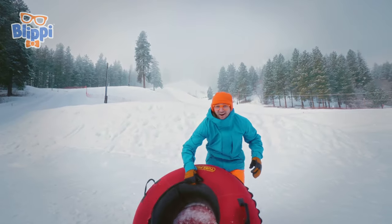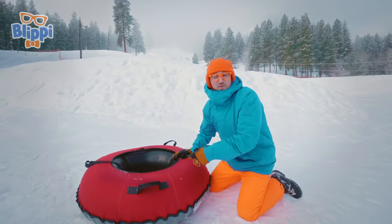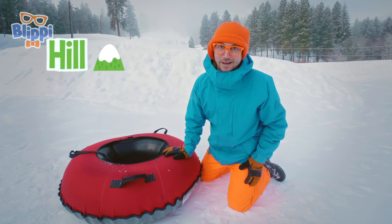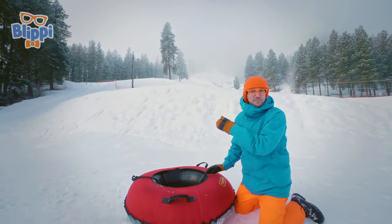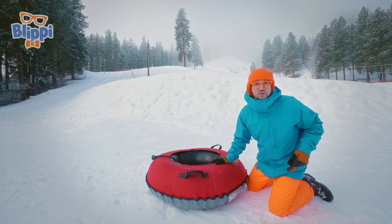Whoa, that was so much fun. Whoa, did you see what I just did? Yeah, I rode this inner tube down that hill, but that hill wasn't that big. But hey, here we have a bigger hill and we have a machine to tow you up to the hill. So then you don't have to walk all the way up there. I'll show you that soon.